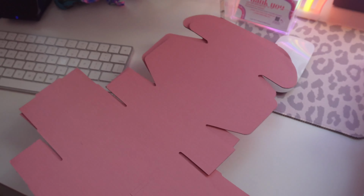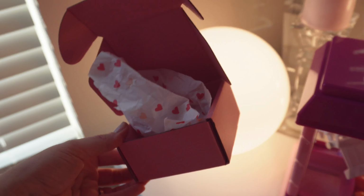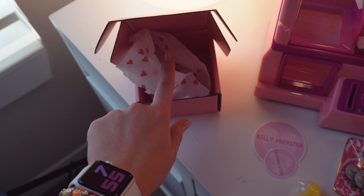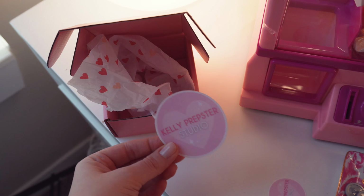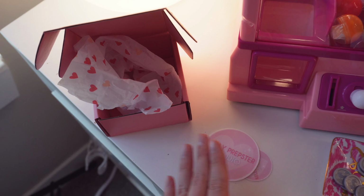All right, you guys, so this is what the boxes look like. I have to assemble them really quick. I do have one of them packaged and ready to go. They make these super cute little pink boxes. So we are going to do that, and we're also going to get some tissue paper to stuff inside of them as well. And then each one of them will have a little Kelly Prepster sticker on the inside that is going to be taped there so that you can reuse it. But I'll show you guys that next.